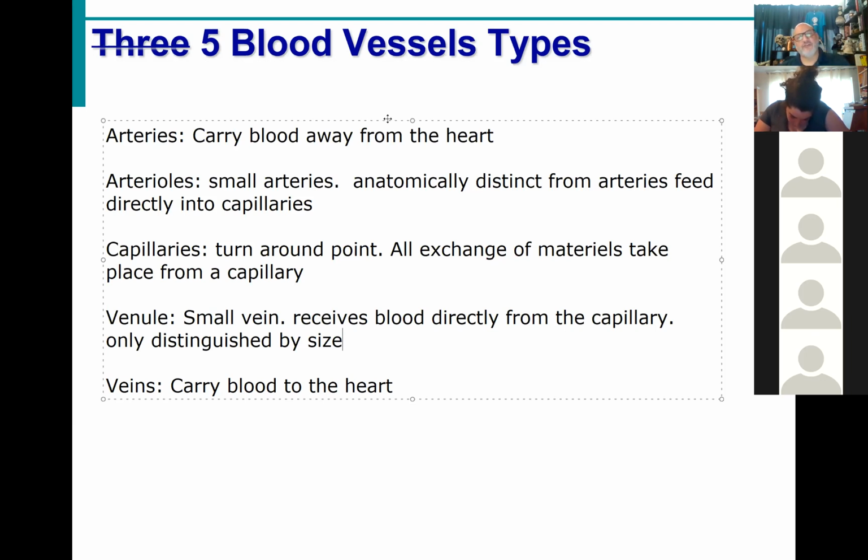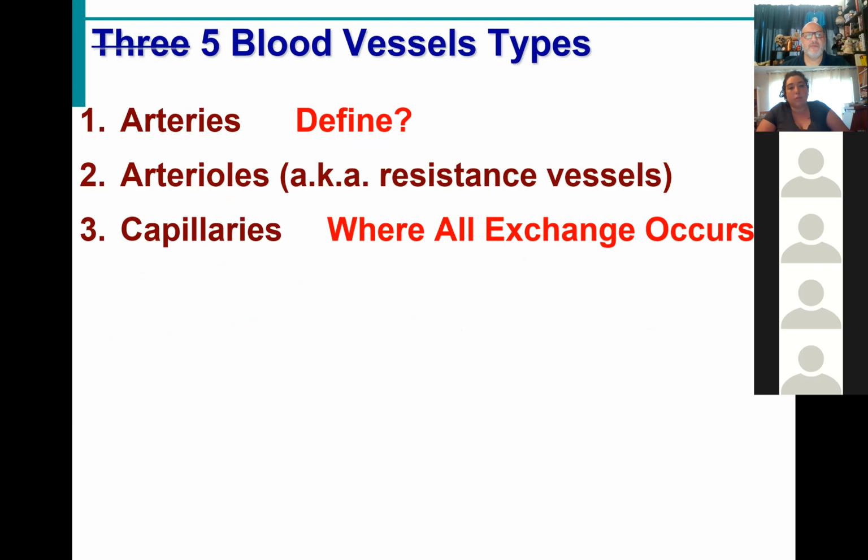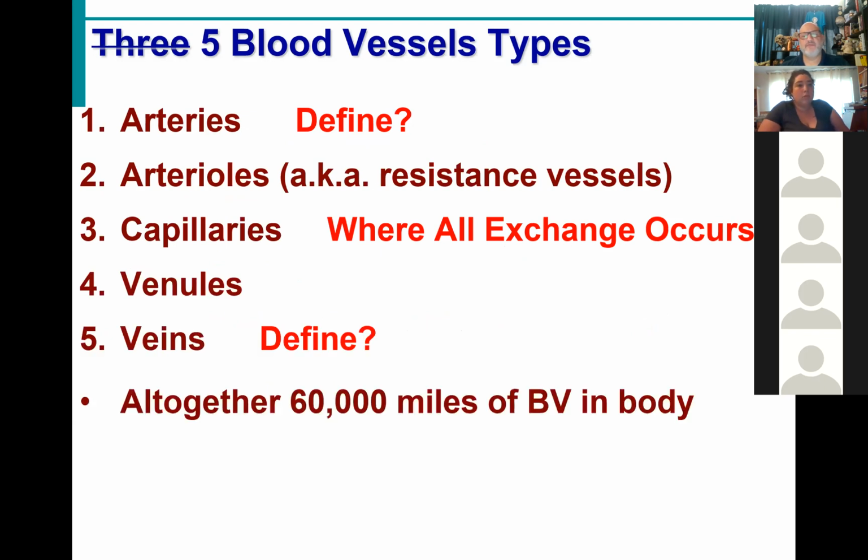So there you go. Those are indeed our 5 main types of blood vessels: arteries, arterioles, capillaries, venules, and veins. I need to make that plural for consistency. Excellent. And again, if you were to take every single blood vessel out of your body and lay it out in a row, it would hurt a lot. All right, questions on that?